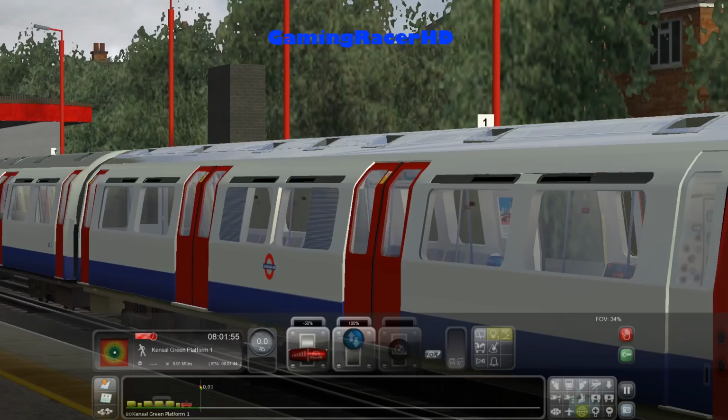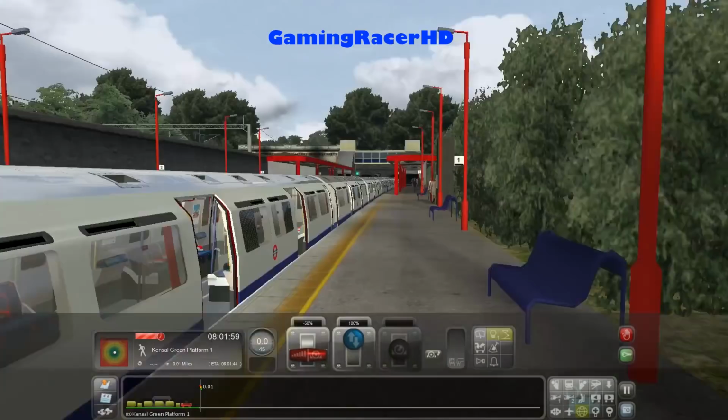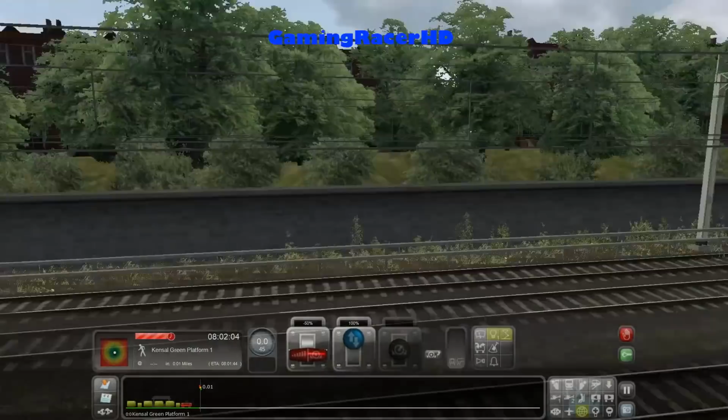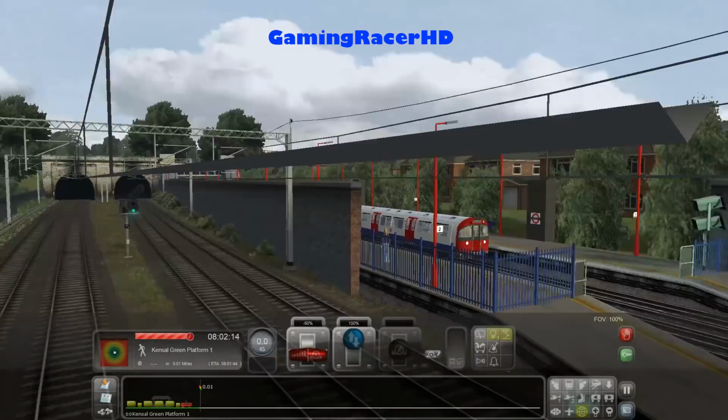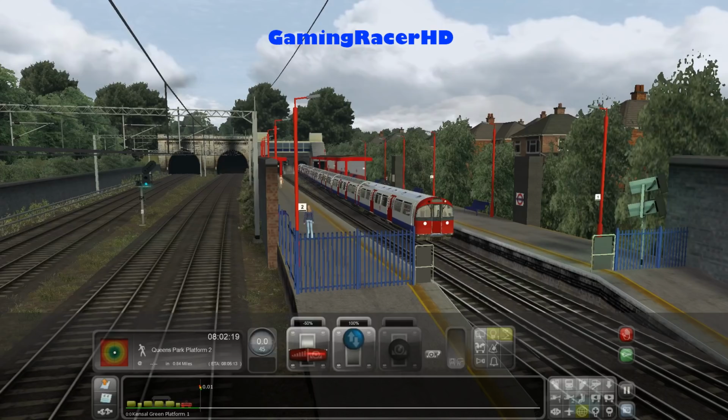Next station will be Queen's Park. Any fast trains coming from Euston? Doesn't look like it. And this train is ready to depart. Please mind the doors. Next station is Queen's Park.